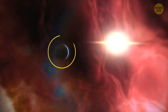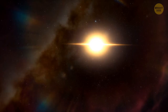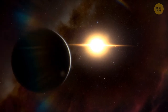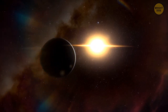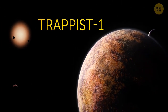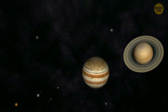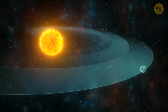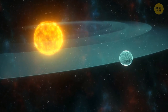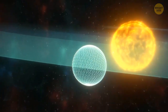The other planet where Earth can be seen transiting is 12.5 light-years away, near the star called Teegarden. The window for observing our planet will open there in about 29 years. We're betting heavily on the TRAPPIST-1 star system. It hosts at least 7 exoplanets, almost like our solar system. And 4 of them are in the habitable zone of the star. But they won't be able to start observing Earth until 16 centuries from now.